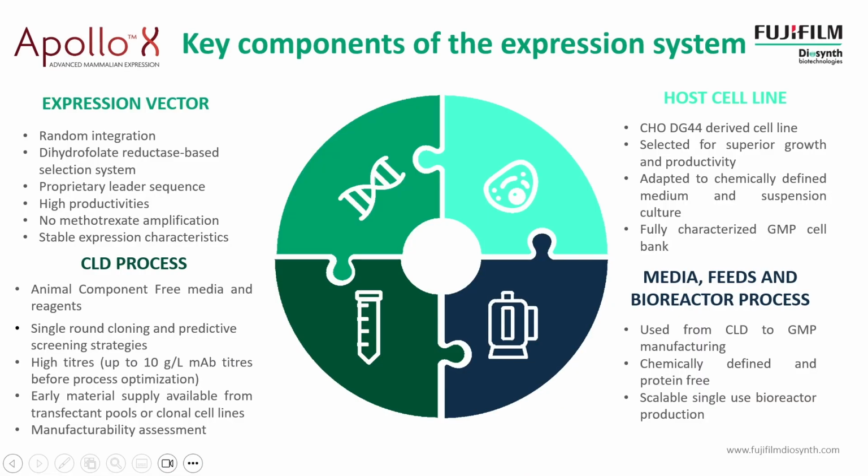So the first iteration that we developed for CLD purposes in Fujifilm was the Apollo platform. As a forward-looking company, as soon as we launched the Apollo system, we started work on the Apollo X platform. The main aim for Apollo X was to increase the titers but reduce the CLD timelines. There are four key components in the Apollo X system. Firstly, we've got the expression vector, which is random integration based and has a DHFR-based selection system. We normally get really high productivities from selection itself, so there's no need for multiple rounds of gene amplification.